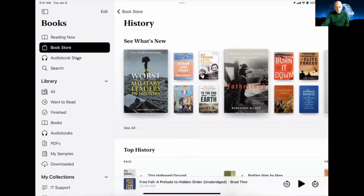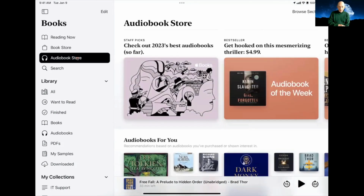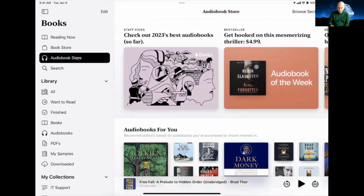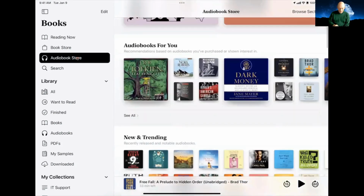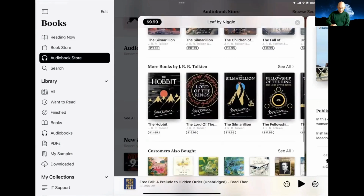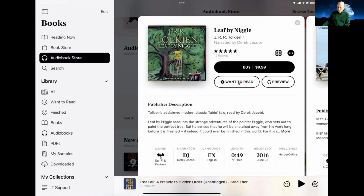The audiobook store works pretty much the exact same way, except instead of ebooks, you're looking for audiobooks. So it's the exact same concept. Books for you, new and trending. You can browse sections. You can pick an example. You can download a preview to your device to listen to it, add it to want to read, buy it. All the same stuff that we've seen with ebooks really applies to audiobooks as well. No great surprises there.